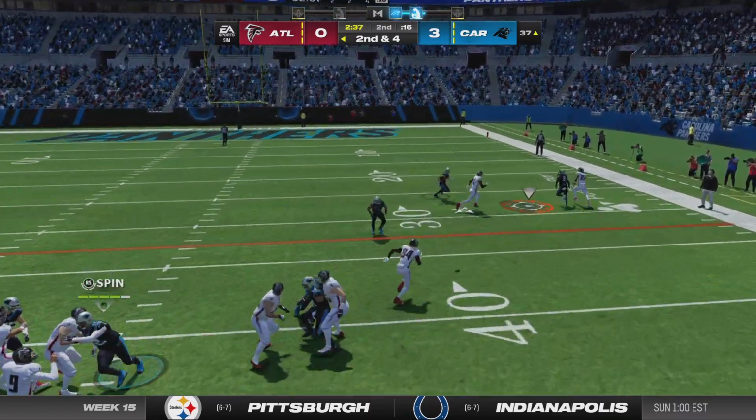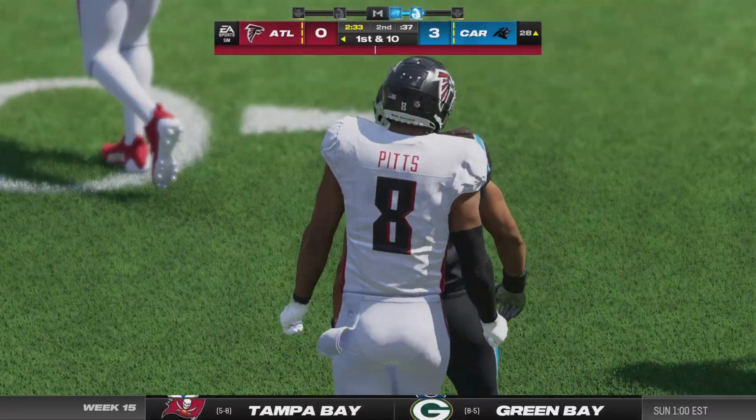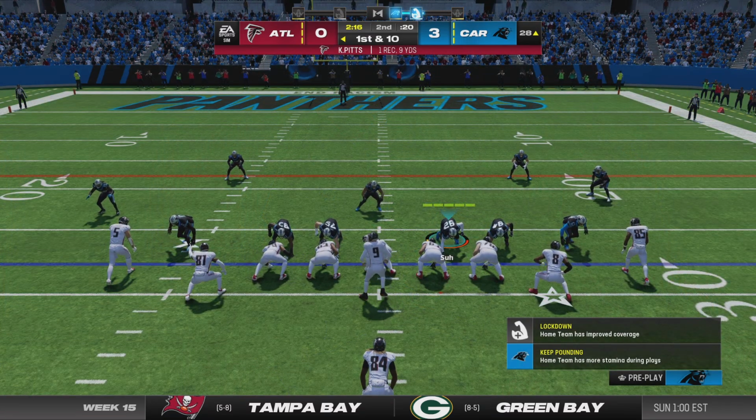Looking to throw it here. Ritter targeting Pitts on the out route, and he's got it complete. And Pitts is going to pick up a Falcons first down as the tackle is made at the 28-yard line.